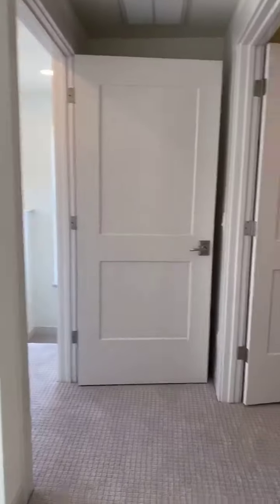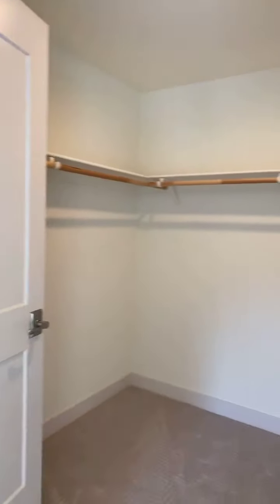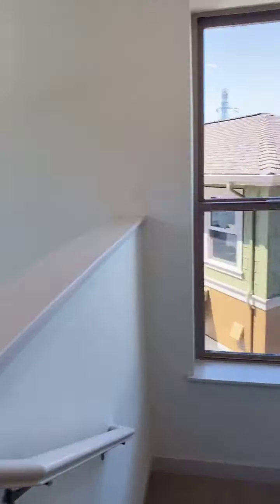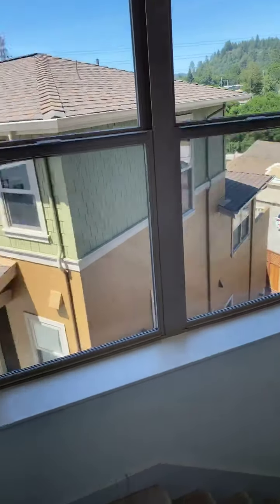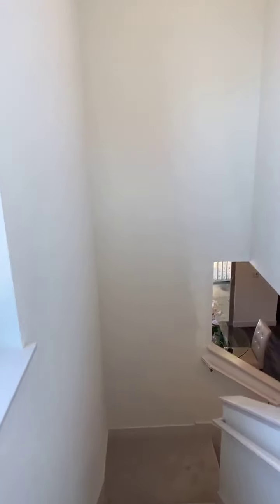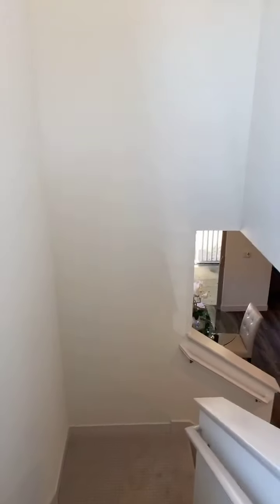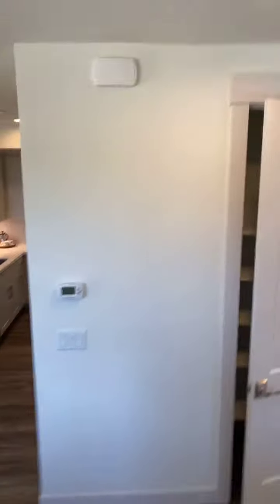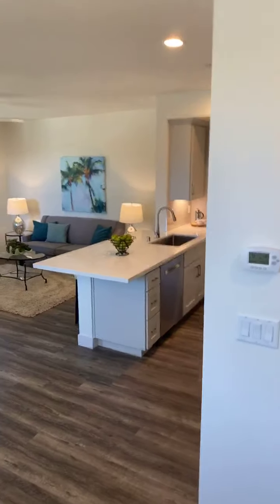Again, each of these units is equipped with the infrastructure for solar panels, should someone wish to put solar panels in. Again, each of these units has air conditioning, which really comes in handy and is very hard to come by here in Santa Cruz County. And I just want to mention again about the location, right? This location is unbeatable. You're close to town, you're in great walking distance to many parks, dining, restaurants, shops.